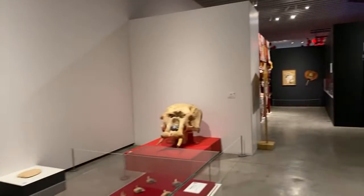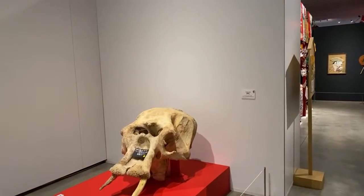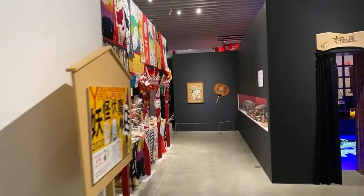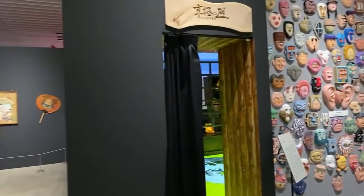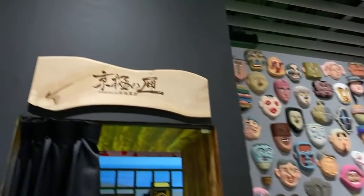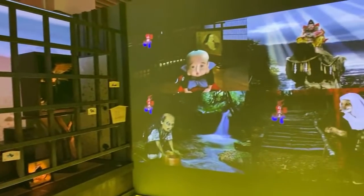All right, let's keep on moving here. What is fact and what is fiction? What is real and what is not real? You have to start to ask yourself when you see excavated archaeological finds. All right, inside of here is something pretty unique. Let's go inside this room. What could go wrong? Whoa. This is creepy.